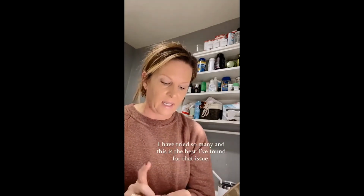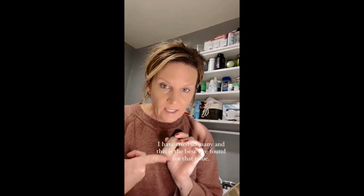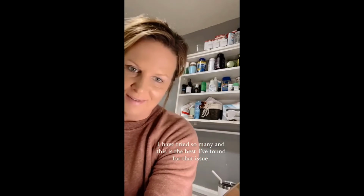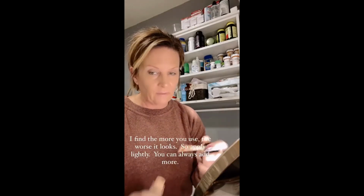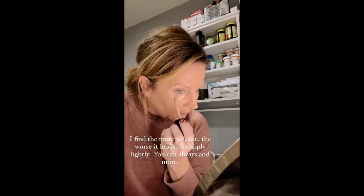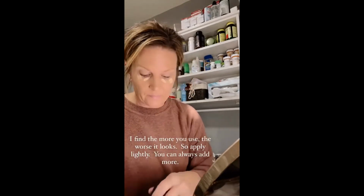This is the Born This Way by Too Faced. I use porcelain, and I'll show you another trick. It's going to cut me off. Like I said, everything is linked in that post along with colors and everything. So I dab a little bit there and a little bit out here around my crow's feet.